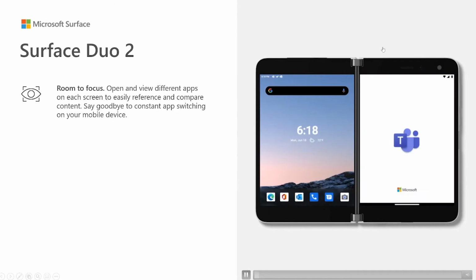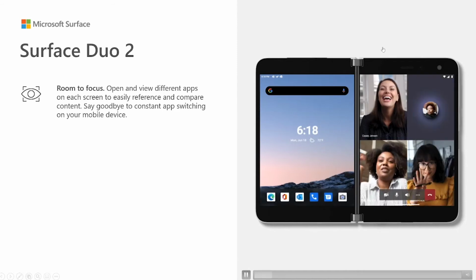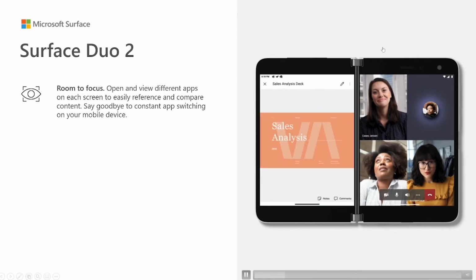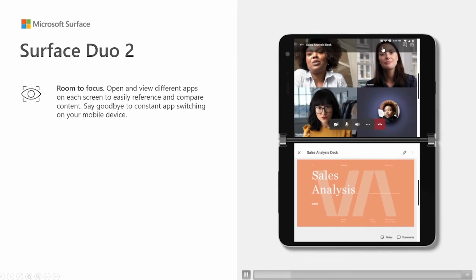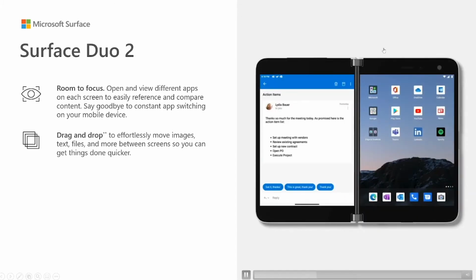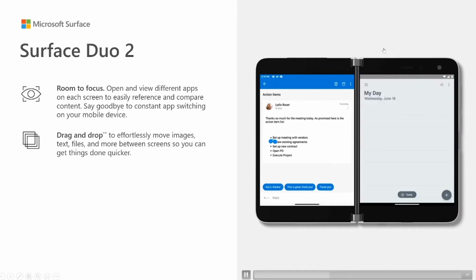Now we have something a little bit different. Some of you might have seen already the Surface Duo products. The Surface Duo 2 has recently launched, and again, it is a wonderful device. As you can see, it is a mobile phone. It is an Android-based operating system mobile phone, which is effectively still a Surface device. It's not designed to replace an existing Surface. It's seen more as a companion device.